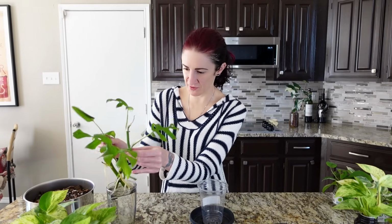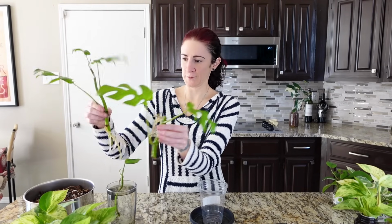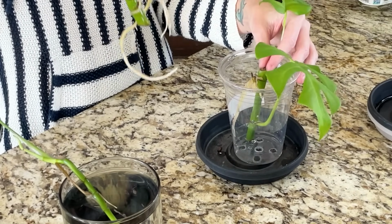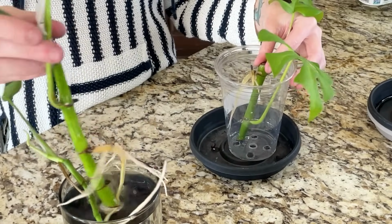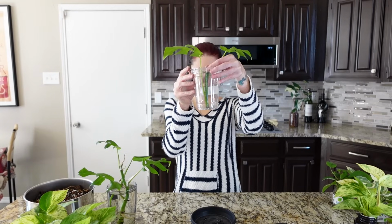Okay, I'm gonna go ahead and get this one started, and let me make sure height-wise, we are gonna be good. That one will definitely work. Okay, that's what I was worried about. This is the tallest one I have, and you can see how high these roots are up here. So what we're gonna do is use this one for this one instead, and hopefully, oh, it's really high.